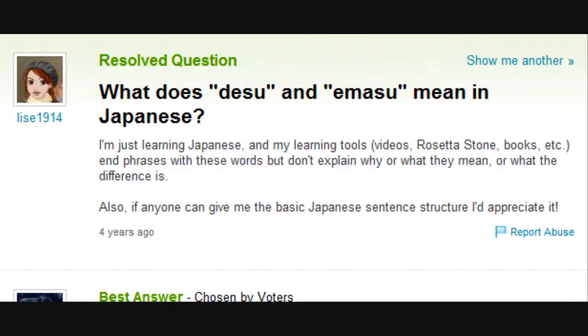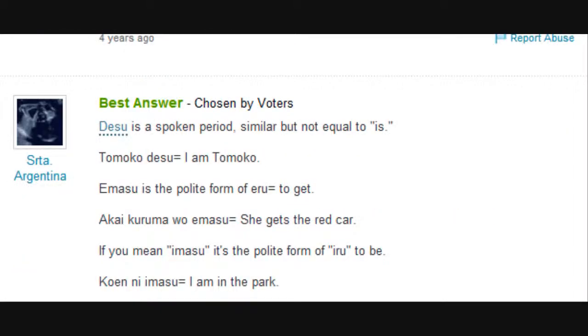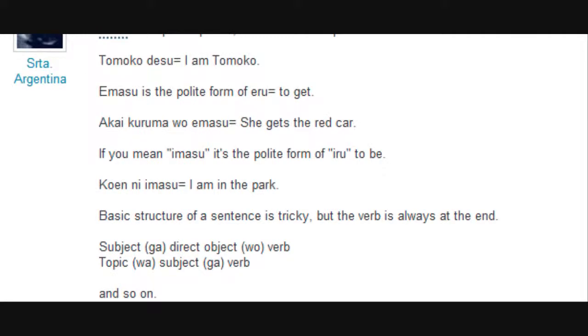What does desu and imasu mean in Japanese? I'm just learning Japanese and my learning tools, videos, Rosetta Stone, books, etc. end phrases with these words, but don't explain why or what they mean or what the difference is. Also, if anyone can give me basic Japanese sentence structure, I'd appreciate it. Desu is a spoken period, similar but not equal to is. Tomoko desu, I am Tomoko. Imasu is the polite form of eru, to get.